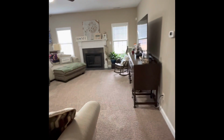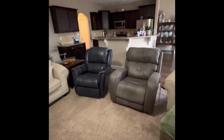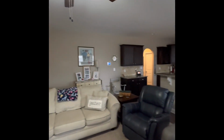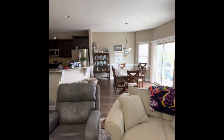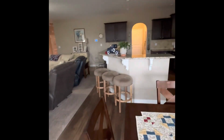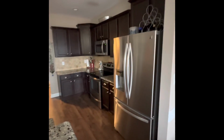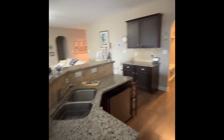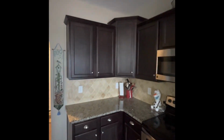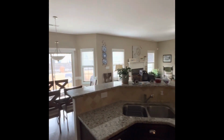Now you have the living room, fireplace. They have a lot of big furniture in here, so you can fit a lot of furniture. You can see the hallway to the door. Here's the dining. You have the bar part of the kitchen. You can see the kitchen, all the cabinets. Not trying to make you dizzy, I just want you to see the whole view of the room.